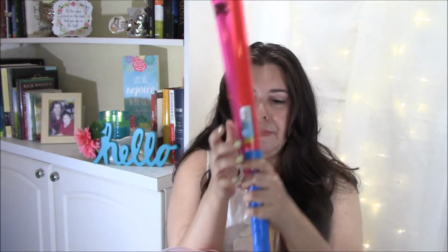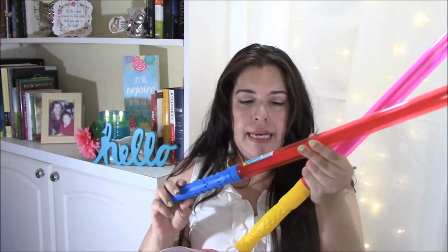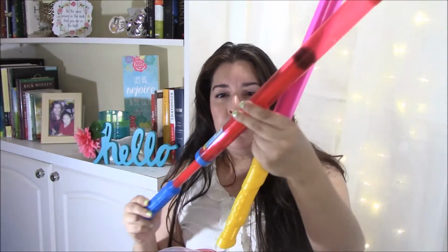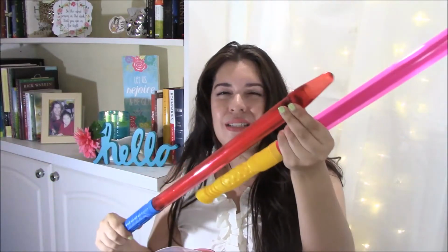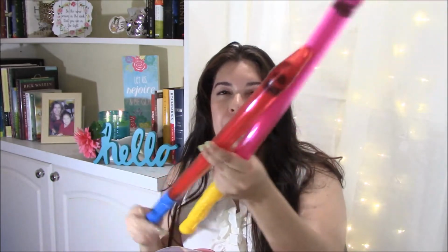And then I ended up getting these things, and they call them fun blasters, and you fill them with water, and then you can shoot with them. It has like a point. It looks like a crayon in a way, but it's like a sword. I don't know. But if you're in the water, you can shoot one another with it. They had these, and then they had some shorter ones.